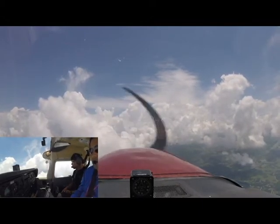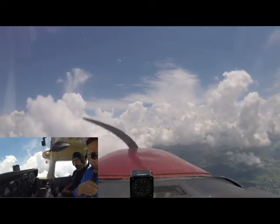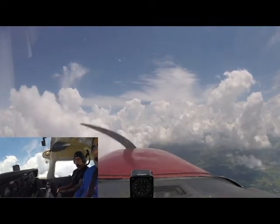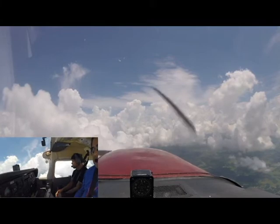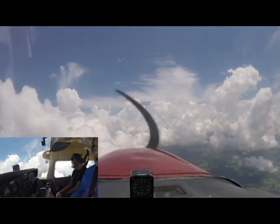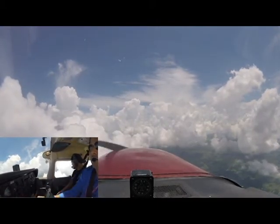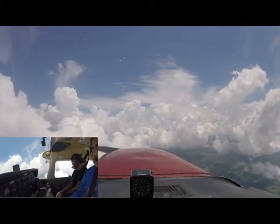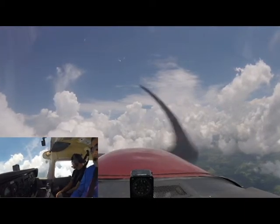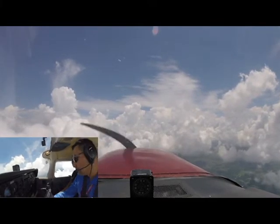Right on. Orlando approach, 733 Delta November, 6,400 for 7,000. 733 Delta November, Orlando approach, Roger. You say you're climbing to 7? Yep. They gave us 7 to get around some buildups, and they gave us some left deviations just to get around the buildup here. 733 Delta November, Roger, 7,000, altimeter 3002. 3002, 733 Delta November. Once we get to 7, we'll cruise it out. Then we should be good to go.